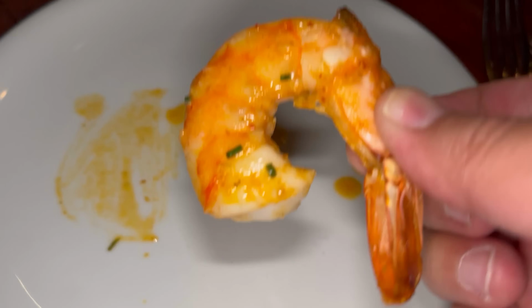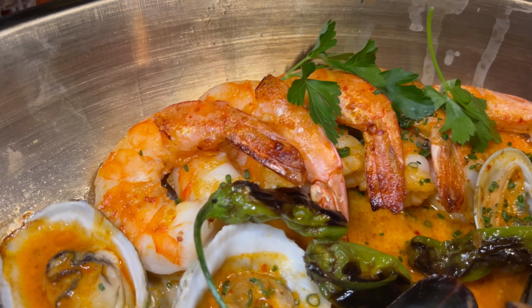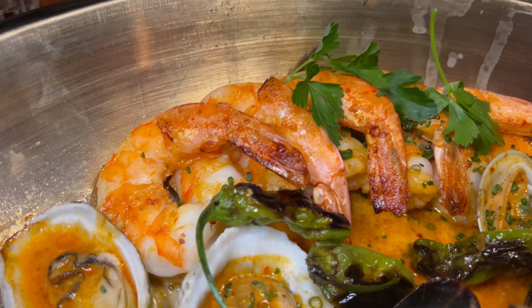Next up, we'll try the shrimp. Enormous jumbo shrimp here, and I've just slathered it in all of that great sauce. I have some really high hopes for this already. Let's give it a shot. Oh, that is very good. I'm definitely loving the shrimp. Super succulent, ultra plump. A great preparation on the shrimp, not chewy at all.